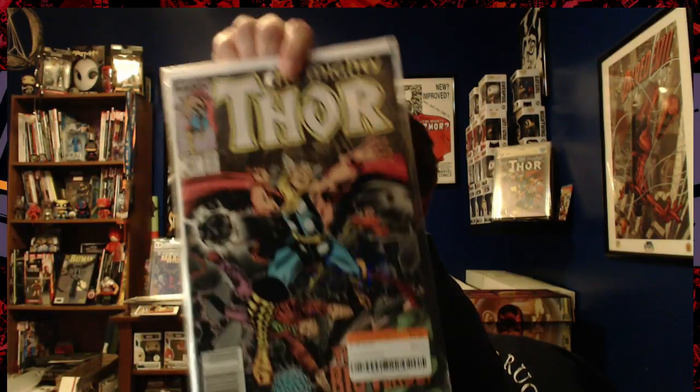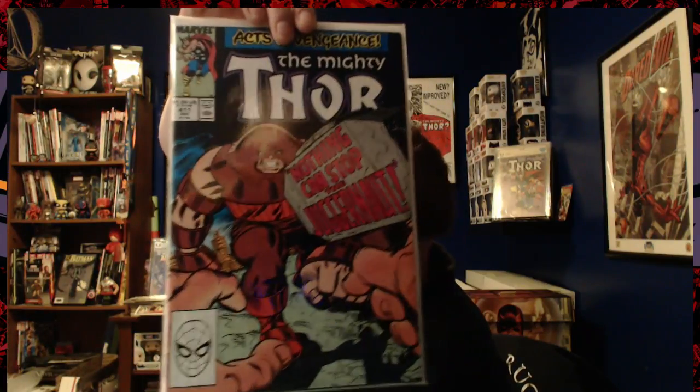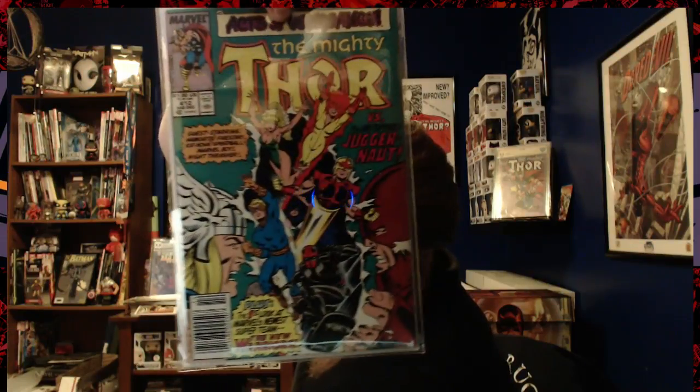Thor 407. Here we go. 411, the first appearance, like cameo or first appearance, whatever you want to say, of the New Warriors. And then 412, first or second appearance of the New Warriors. Kid Nova. Kid Nova. That's all I'm saying.